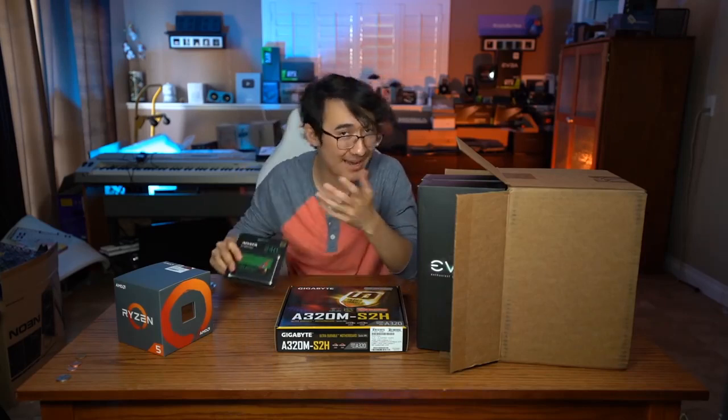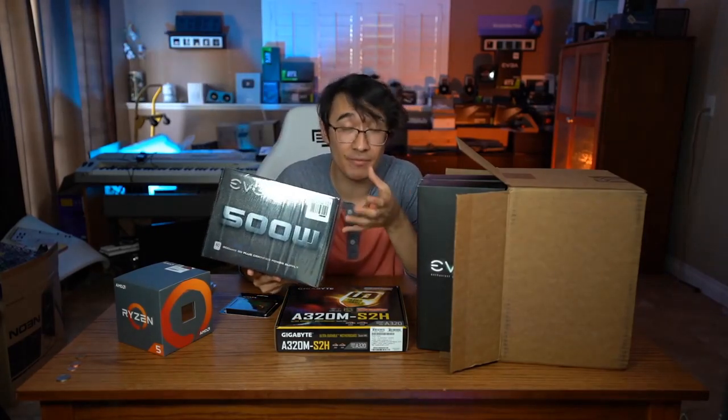Now, for the power supply, this one's a little bit tough. Most 500 watt power supplies online right now are gonna go for at least $60. However, when I was in LA, I picked up a power supply for only $25. Obviously, this is an in-store deal provided by Micro Center, and if you have one near you, then you are able to do this.